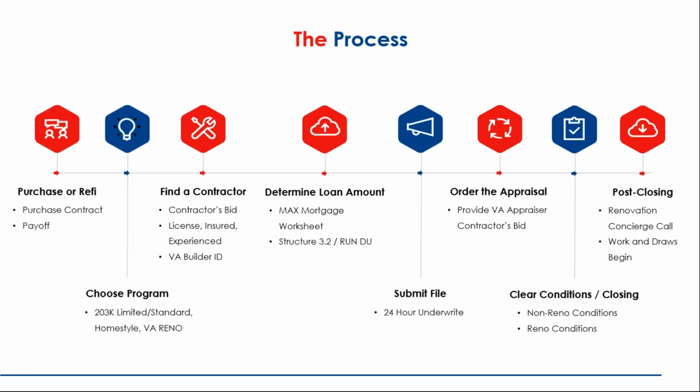Then we will determine the loan amount. Okay, so your rep, your AE, or myself can help you out with the max mortgage worksheet. We've done those on 203Ks and HomeStyles. Now we're doing a similar worksheet on a VA Reno. We're structuring the 3.2 and we're running DU or LP, and we're trying to get that approved eligible, and we will underwrite to the findings. Unless we get the refer, then we can potentially do a manual underwrite. So we do allow manual underwrites on VA Reno loans. Then we'll submit the file.